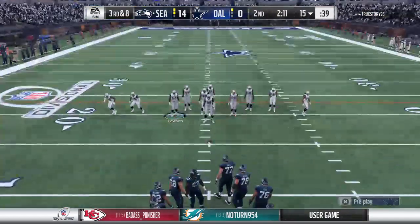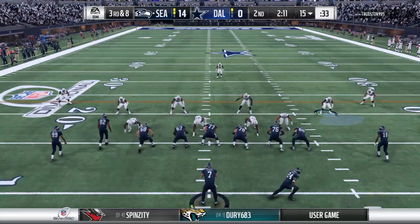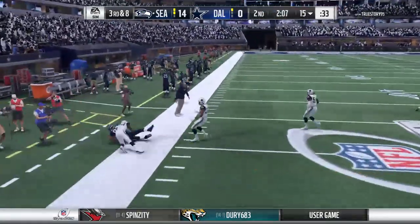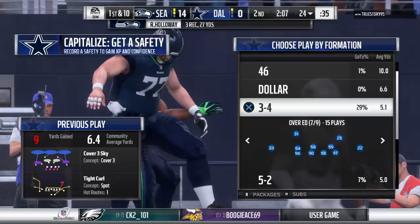And on 3rd down, the Cowboys bring in an extra defensive back. They'll look to throw here. Looking left side, and he's got a man. That's Holloway. It goes as a gain of 9, and it moves the chains.